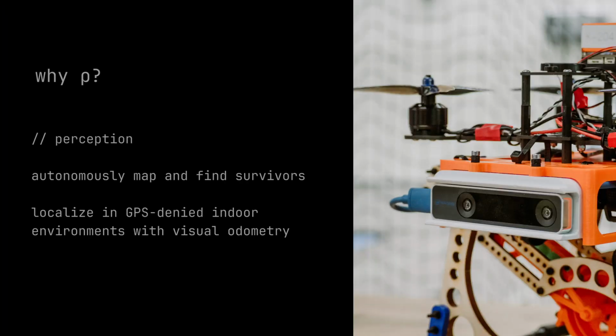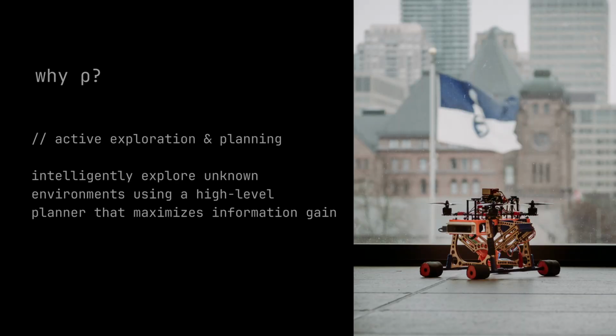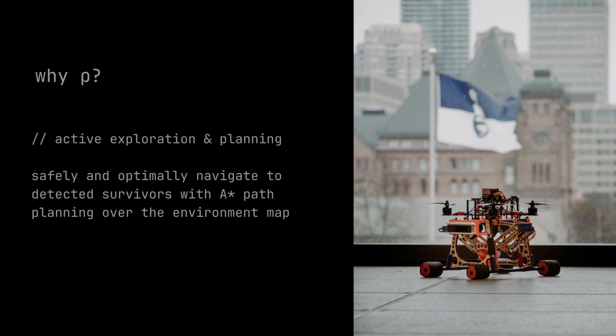Why use Rho? Rho has perception capability to autonomously map and find survivors as well as provide reliable localization in GPS-denied indoor environments using visual odometry. Rho is also uniquely capable of active exploration, intelligently exploring unknown environments using a high-level planner that calculates next best view using information gain. It is able to effectively and safely navigate with the A* path planning algorithm, guaranteeing safe and optimal routes to detected survivors while effectively avoiding obstacles in the environment.